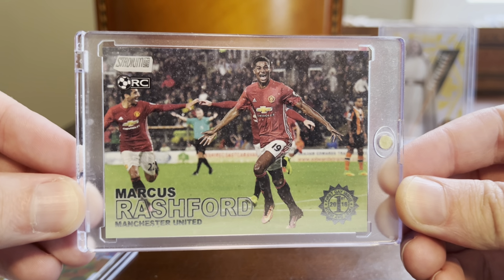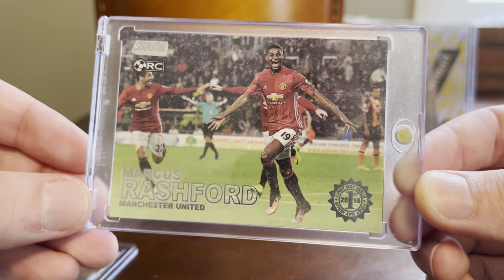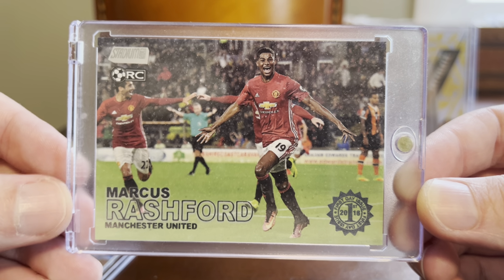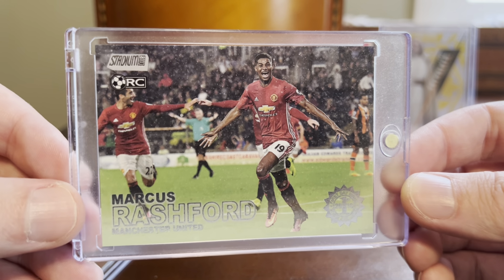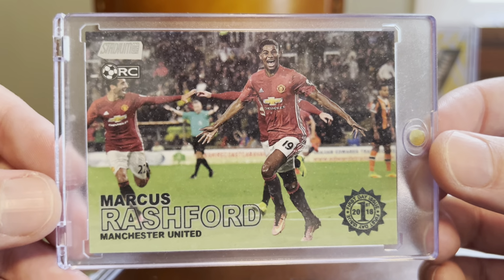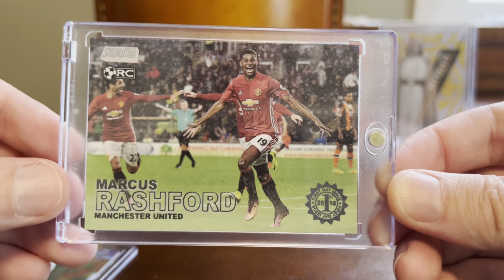Love this Marcus Rashford. This is from the one and done Topps Stadium Club English Premier League release that came out, it must be almost 10 years ago now. This is the rookie card of Marcus Rashford, a player who I love, but is stuck on a tough club, Manchester United, that just seems to be mismanaged year in and year out. But certainly a talented individual. I love his rookie. This photo of him running through the rain, presumably after having scored a goal. And this is also the very tough first day issue parallel of this card, which is why it's getting the one-touch magnetic treatment.